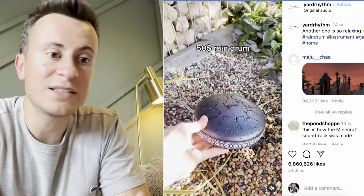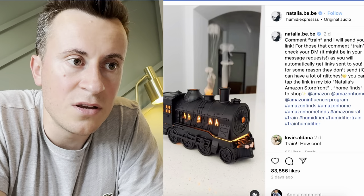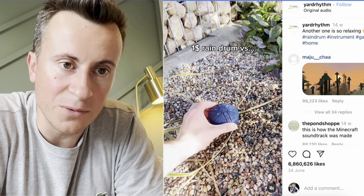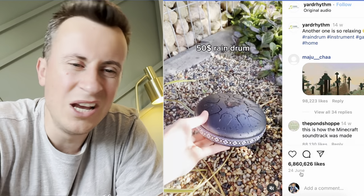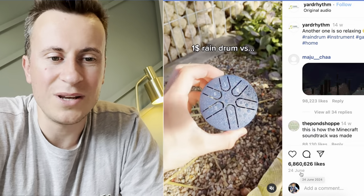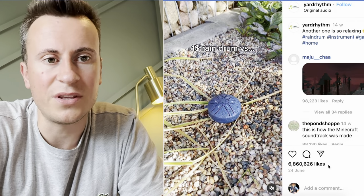Then we have this product here. This, I think, in a close second with the train diffuser are my two favorite products of the video. The reason this one is being featured, yes, it's from back in June. I don't know who would try and sell one of these things in June, certainly to the Western globe. Anyway, it doesn't make sense. Nearly 7 million likes. People are going mad for this thing.